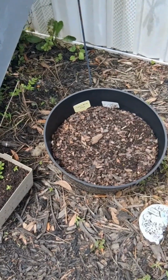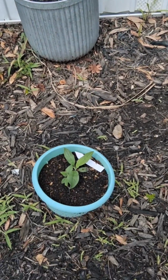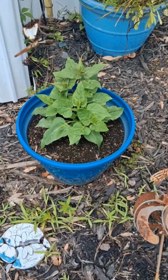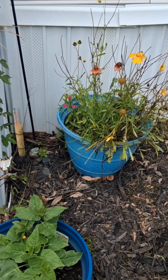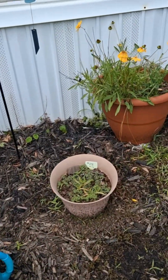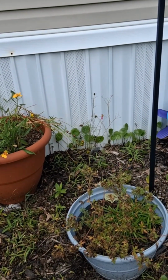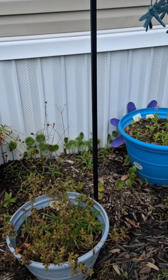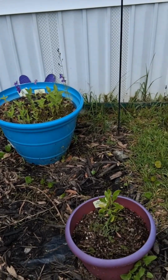The Sweet Williams, so sad that these plants did not grow, but next year we have those. Oh, got some Sweet Williams in the back there. Those are the pink flowers. All of this is doing very well. And you see that pink petal back there? It must have been that the seed dropped from outside onto the ground.